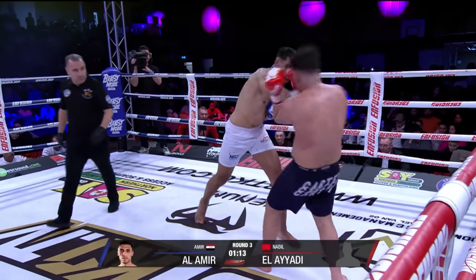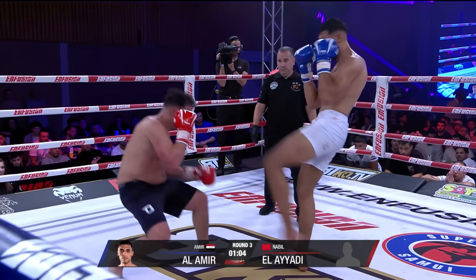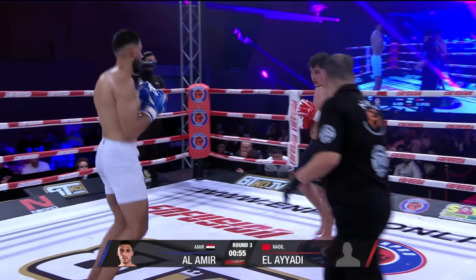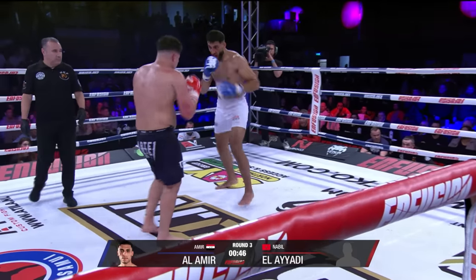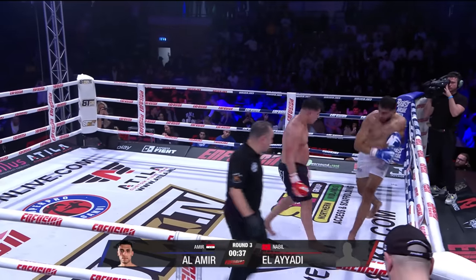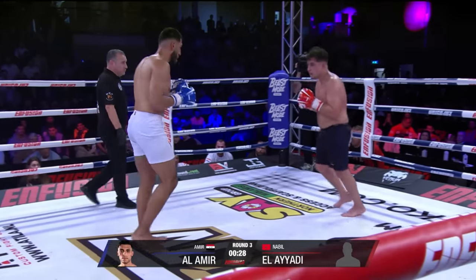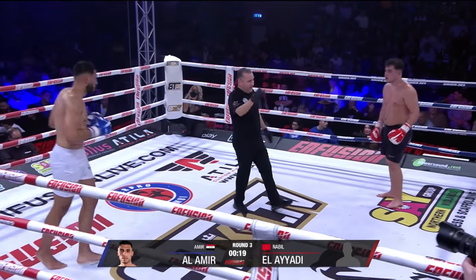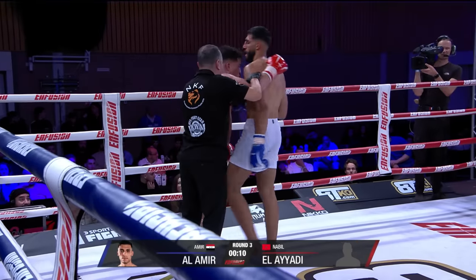Doubling that left hook up. Ayyadi sucks it up. He'll come back. Oh, he nearly dipped down into that head kick. Angling away, Amir. Chopping away at that right side of the body with the left body kick. 45 seconds. Seconds on the clock. We're into the last 10.